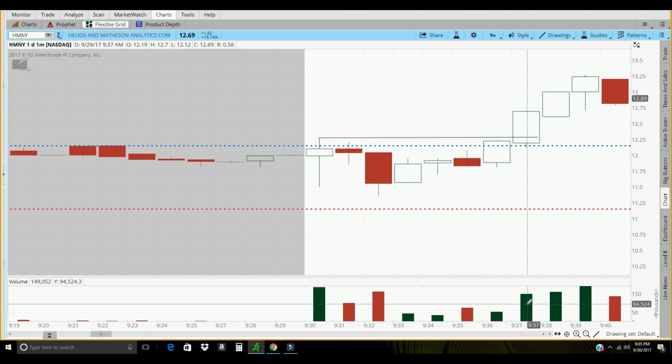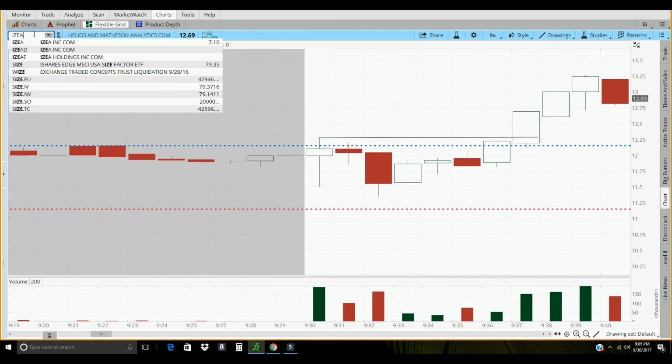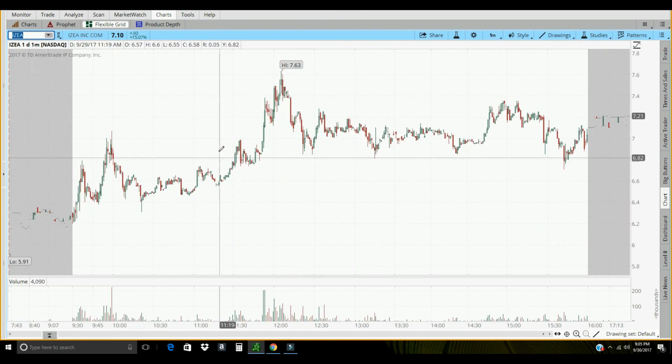More people are coming in. More people see it. As more people see it, the stock will actually start to move in a certain direction. Let's look at one more. We'll take a look at IZEA, and that should complete this entry and exit for beginner traders. And it should help you be more successful in your trading.